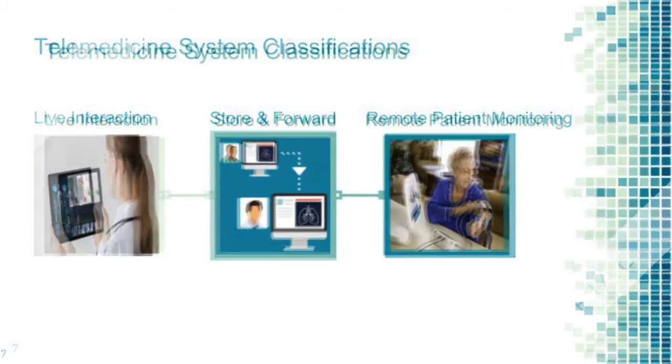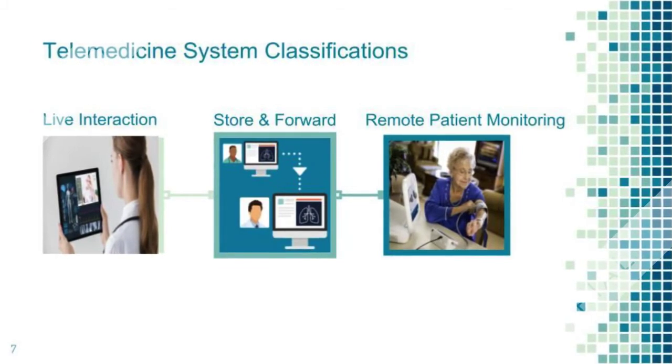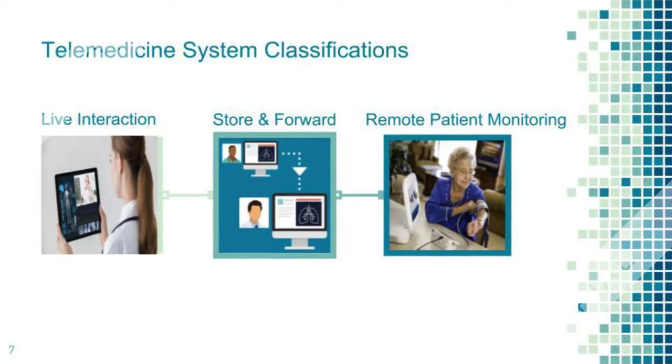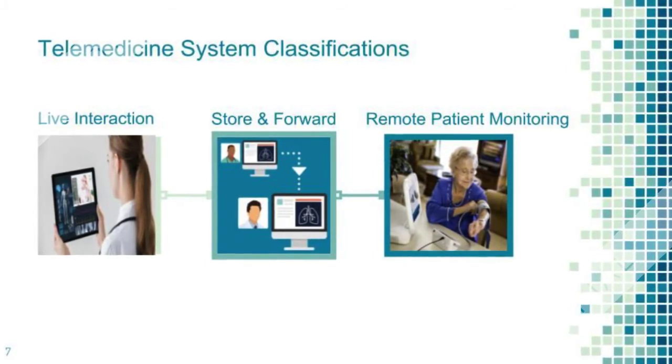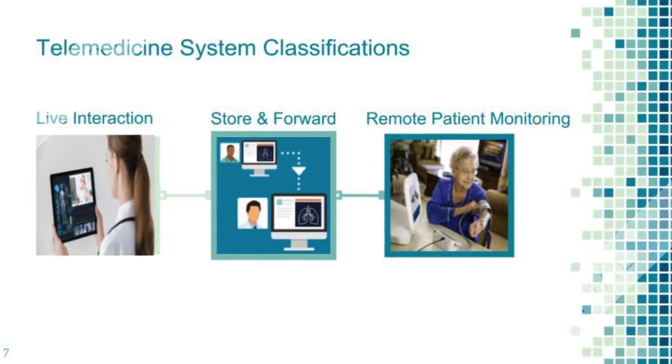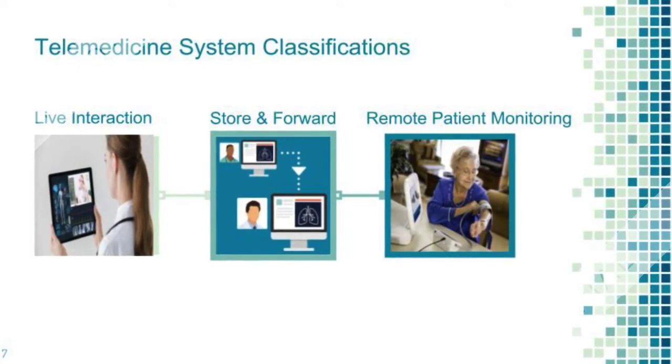Think electronic health records. The third classification is remote patient monitoring, which is highly favored by patients in remote settings or those who are transportation disadvantaged. These systems enable patients to be monitored in the comfort of their own homes.